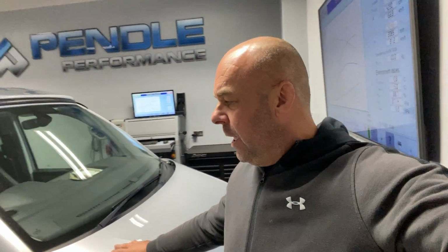Today, or this morning, we've got an absolutely stunning Volkswagen T6 on the dyno. This being the 4Motion model. It's the 2.0 TDI common rail Euro 6, which is the 204 bi-turbo. They're controlled by a Delphi DCM 6.2 engine control unit.